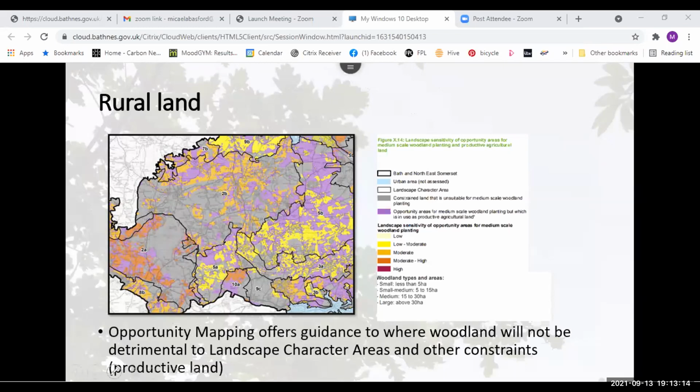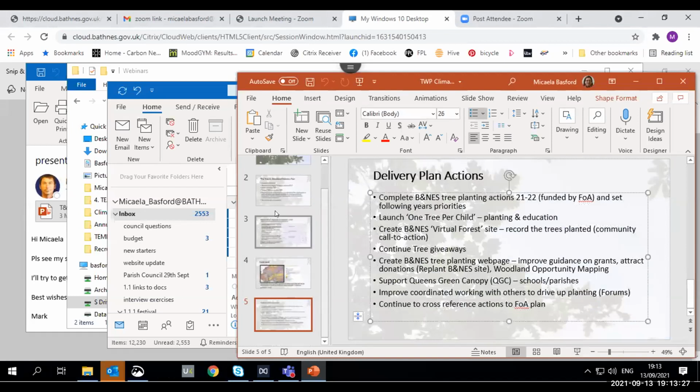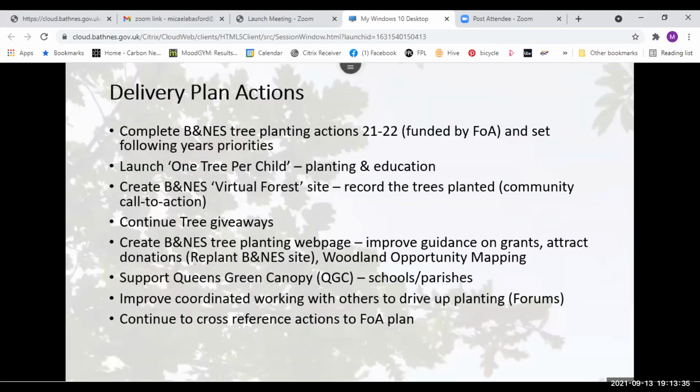So we looked at rural land, and I have just kind of counted that much of that is out of our direct control. But we looked to engage with stakeholders that were interested in acting to plant trees in rural B&NES. So stakeholders we consulted said that they were struggling with the availability of land for planting and knowing where best to look in the first place.